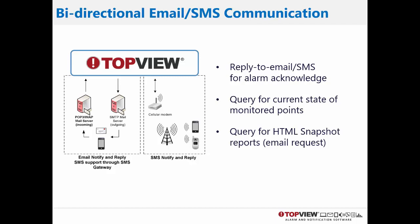As mentioned earlier, both email and SMS notifications can be bidirectional, allowing users to initiate communication with TopView. Actions include acknowledging alarms in received notification messages and performing ad hoc requests for current point values, alarm states, and snapshot reports.